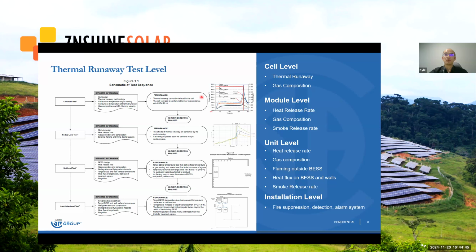And at the module level, we will focus on the heat release rate, gas composition, and also the smoke release rate. And in the unit level, we will additionally focus on the flaming outside the battery energy storage system and also the heat flux on the walls, on the enclosure of the BESS. And also we will detect and evaluate the smoke release rate. In the installation level, we will focus more on the fire suppression system, detection, and alarm system.